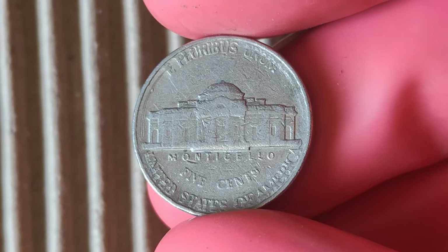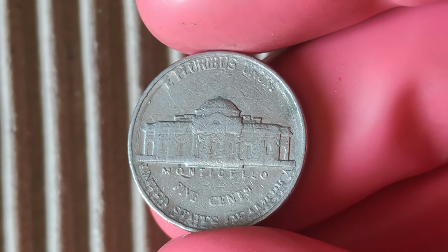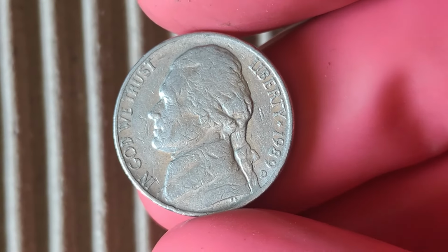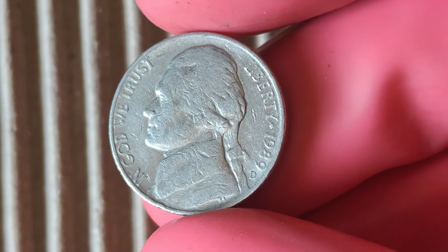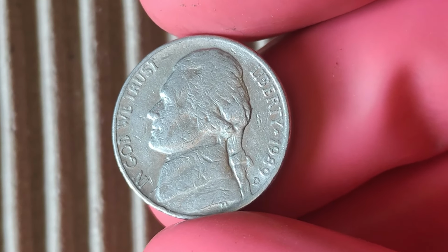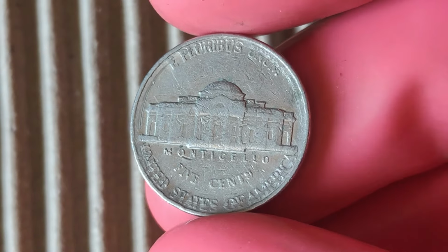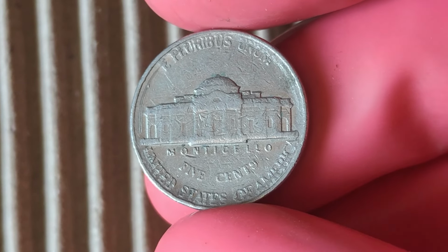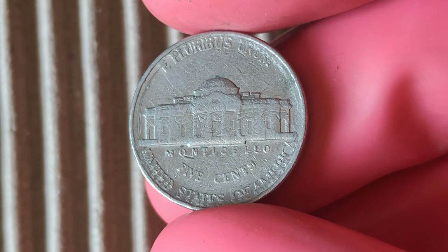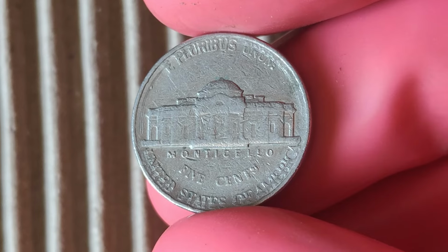The Jefferson nickel has been a staple of American coinage since 1938. Designed by Felix Schlag, it features a portrait of Thomas Jefferson on the front, and his home, Monticello, on the back. In 1989, these nickels were struck in large numbers. Over 600 million coins came out of the Denver Mint that year. So on the surface, the 1989 D nickel doesn't seem rare at all. But as with many coins, the real value lies in the details, and in the errors.